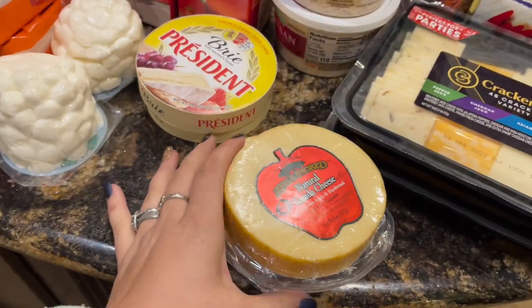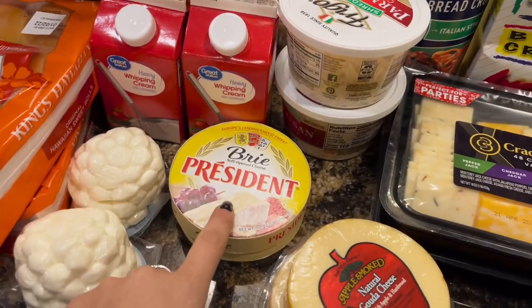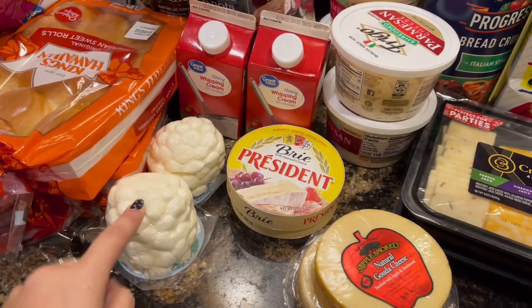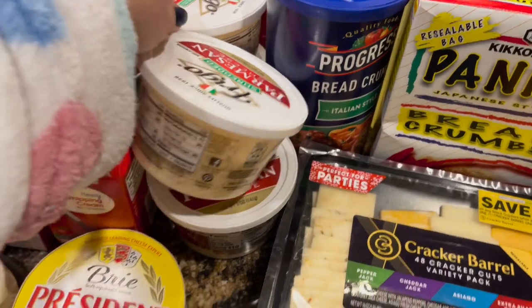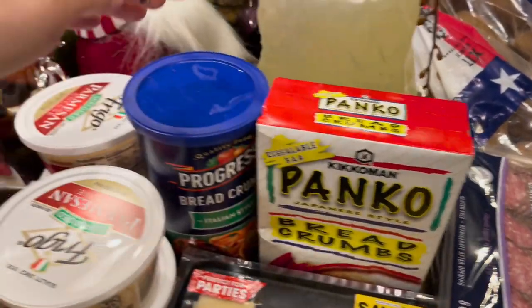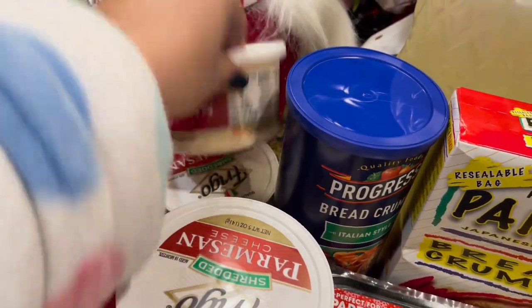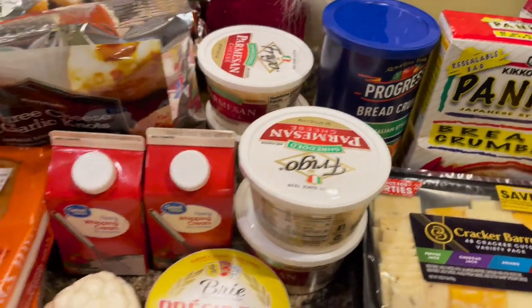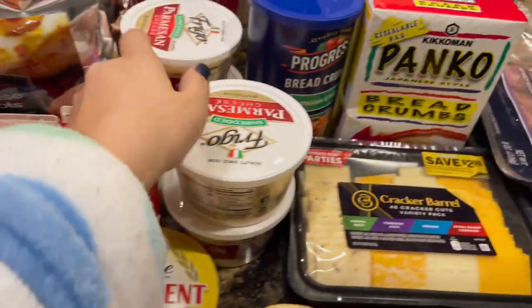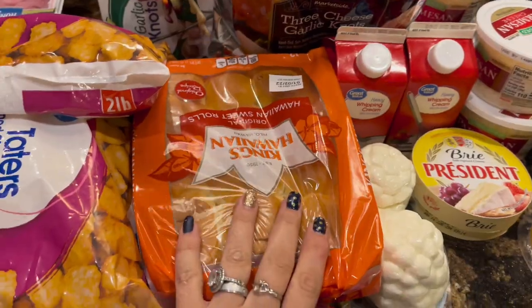And I got more cheeses over here. Gouda and more of this. Brie cheese, mozzarella cheese, little pearls. Parmesan, two of the Parmesan cheese right here. I got panko breadcrumbs. Wow, I got so much of the Parmesan cheese. But this goes so well on everything. Whipping cream, King's Hawaiian.